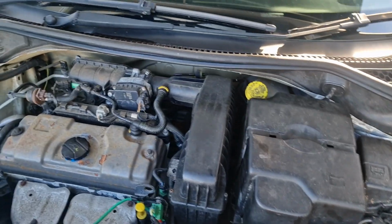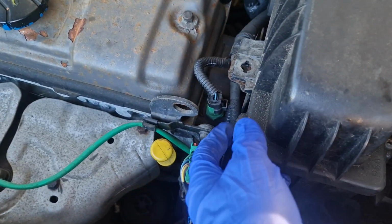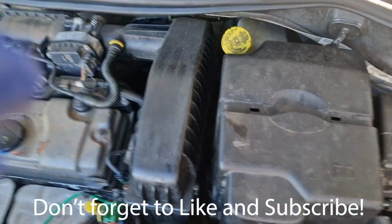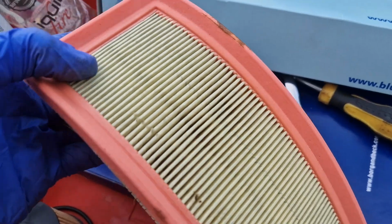So I don't have a tripod, so I can't really video me doing it, but I'll try and video the in-betweens of it all, like taking the screws out, swapping the filter, putting the new one in, stuff like that. Alright, so this is the old filter. In all honesty, it's not too bad.